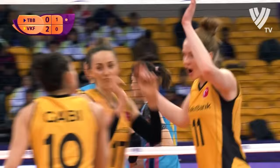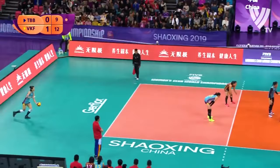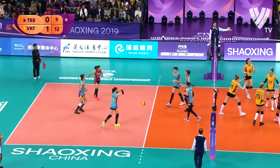Got a free swing. Then it's just going to put that ball. That was a very good set.